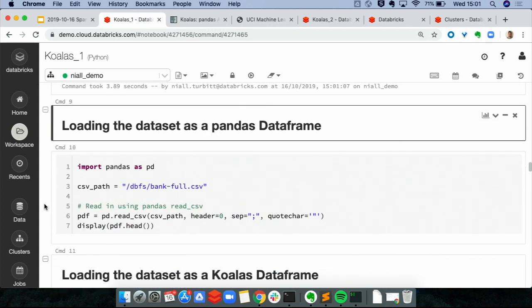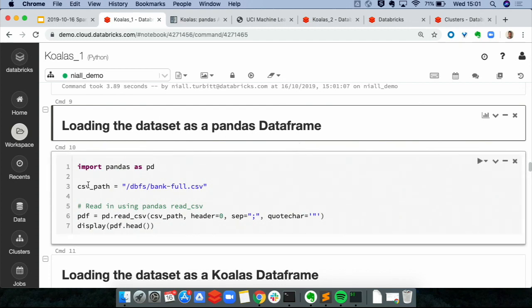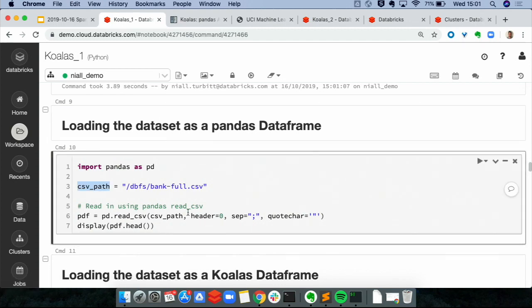Now, how we would load that dataset with Pandas. We give our CSV path, specify our header to be the first row, again the separator as semicolon, and we also specify that quote character.